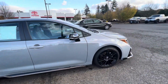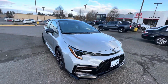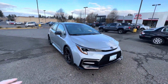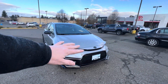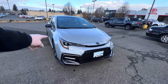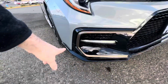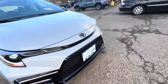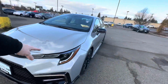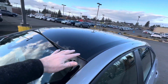And let's talk a little more about the Apex model and what makes it different than your standard SE Corolla. Of course, this being an SE Corolla, it's got the 2-liter 4-cylinder engine. It's got the new, different front end design with the Triple J headlights. Apex Edition means it's got this lower spoiler here with these bronze accents, blackout emblem package. You're also going to have black mirrors and a black roof.